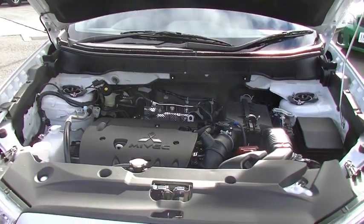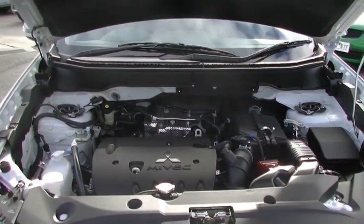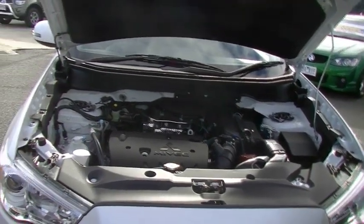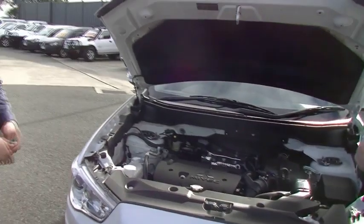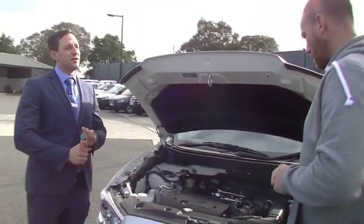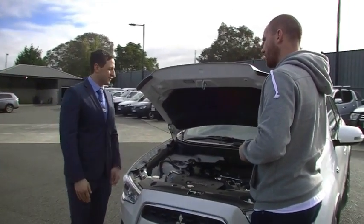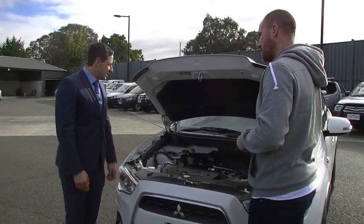Now, I did mention earlier about the warranty. The service intervals to maintain your warranty are every 12 months or 15,000 Ks, which is a big plus because a lot of other brands out there are every 6 months or 10,000. So you're servicing it less than at the moment, you're servicing it for free as well. So peace of mind motoring for a long time, which we know customers like. Very good deal.